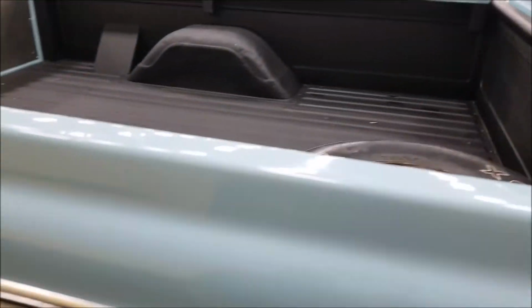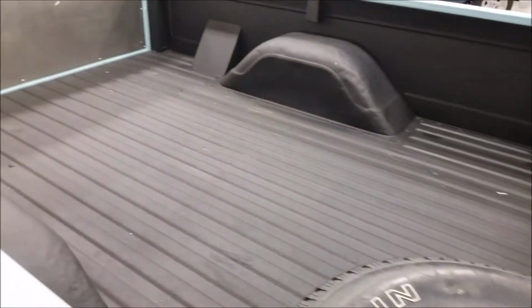Does have a spray-in bed liner, spare tire back here. There's your spray-in bed liner.